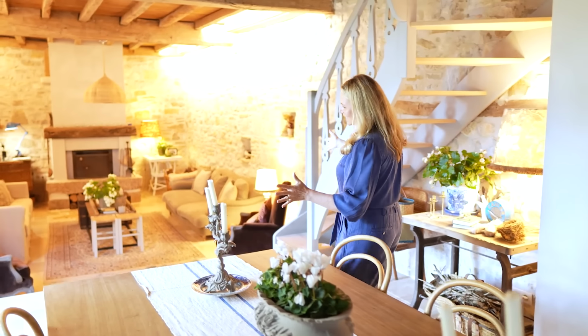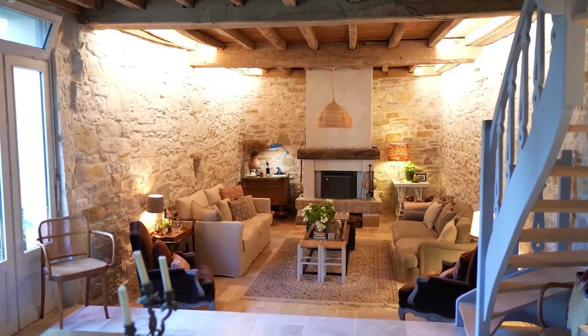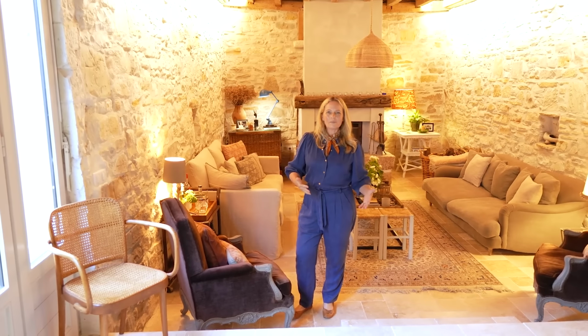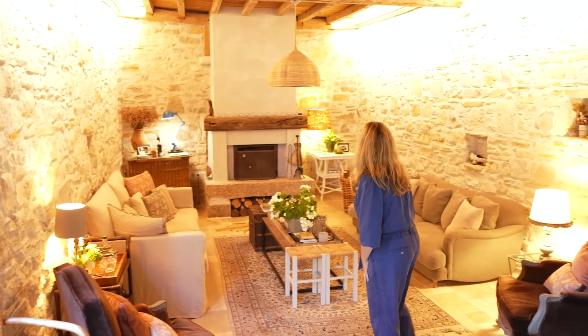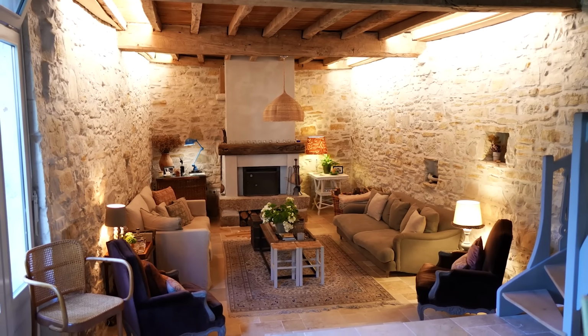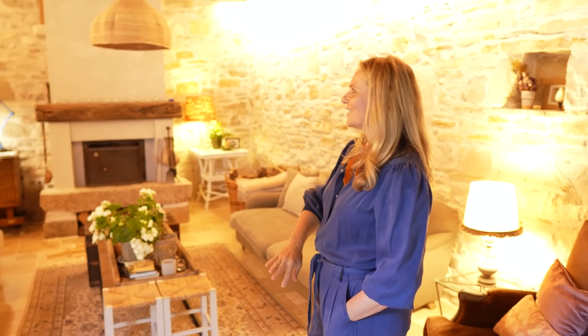And then it continues down a step, which is great because this step down into the lounge room, because it's one giant open plan space, demarcates the kitchen dining area from this lounge room. And this space, I mean, it was absolutely chaotic in here. It was just full of wood and old derelict bits and pieces. And so clearing it out alone was a great move.